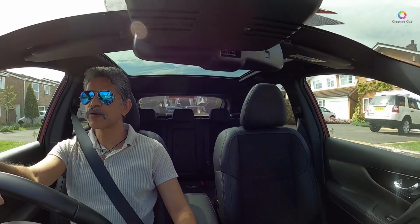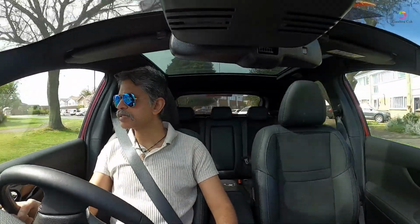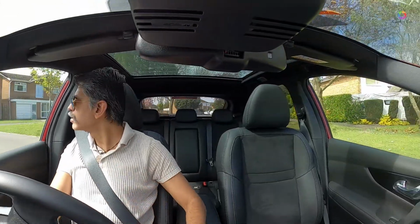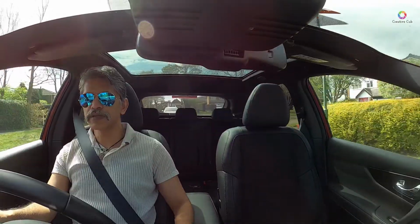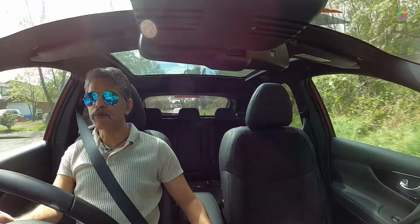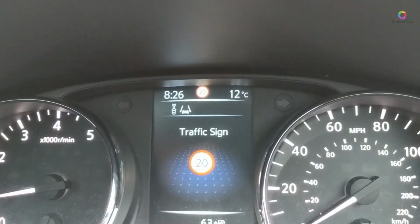So first, let me talk about things that we liked about this car. On number 3, it is the safety features that the car has. This particular N-Connecta version we got has inbuilt safety features. The first one that I'm quite impressed with is the speed limit sign recognition, automated speed limit sign recognition.